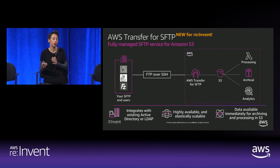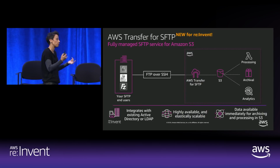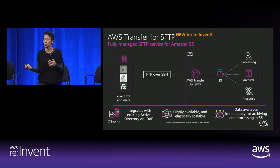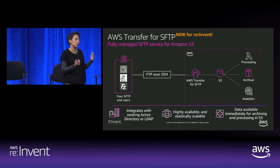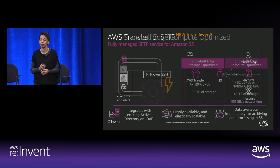I think this is going to be really important for a lot of different industries. We hear from insurance, we hear from medical, we hear from a ton of different verticals. Companies in those industries where these things aren't going away anytime soon. So we launched a new service that is AWS managed to help customers with this particular piece of infrastructure for as long as you need it.